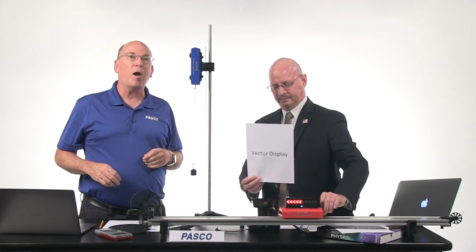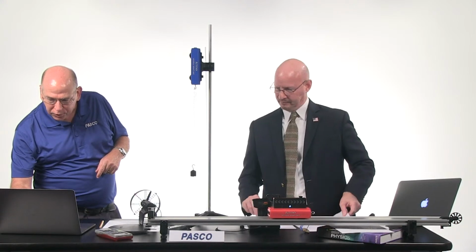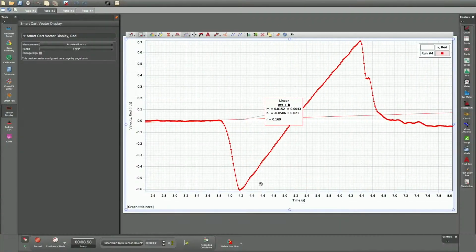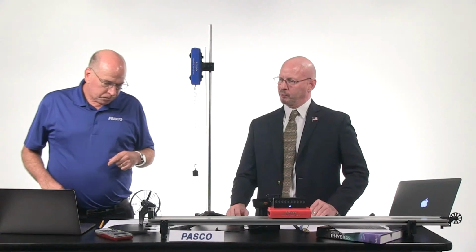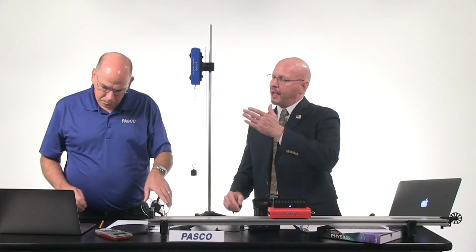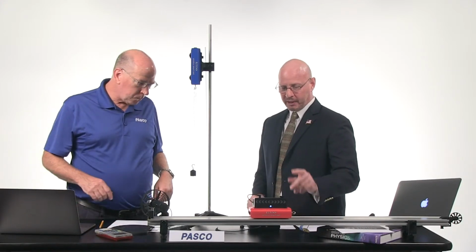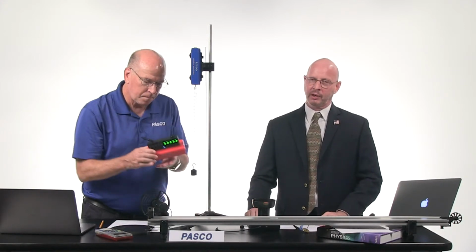when it momentarily stopped. The acceleration didn't change, and I can also show that with my velocity time graph. The acceleration is the slope of that line, and it's a constant slope the whole way, even when the velocity is 0 there in the middle. Beautiful slope. Beautiful demonstration and nice data. So we saw it both on the display and we saw it graphically collected. And we're able now to see how vectors work. But that's not all we can do with the smart cart in this kit.